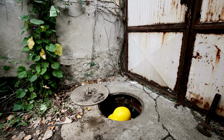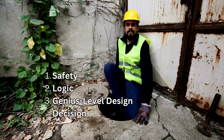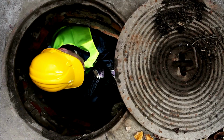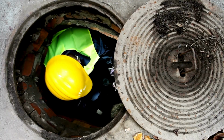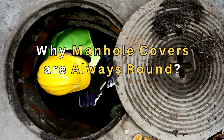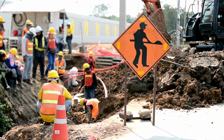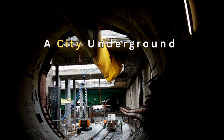A reason that has nothing to do with style and everything to do with safety, logic, and a few genius-level design decisions you walk over every single day without noticing. Because once you know why, you'll never look at the ground the same way again. To understand why manhole covers are always round, we first have to look at the problem they were designed to solve. Imagine a city underground.